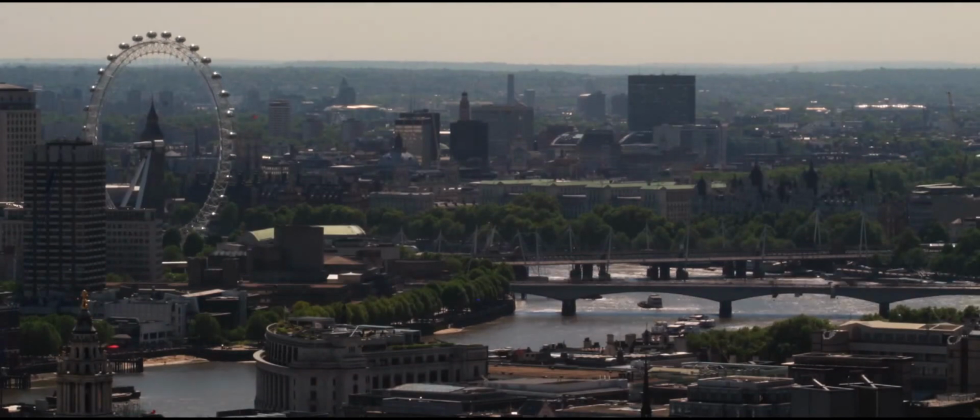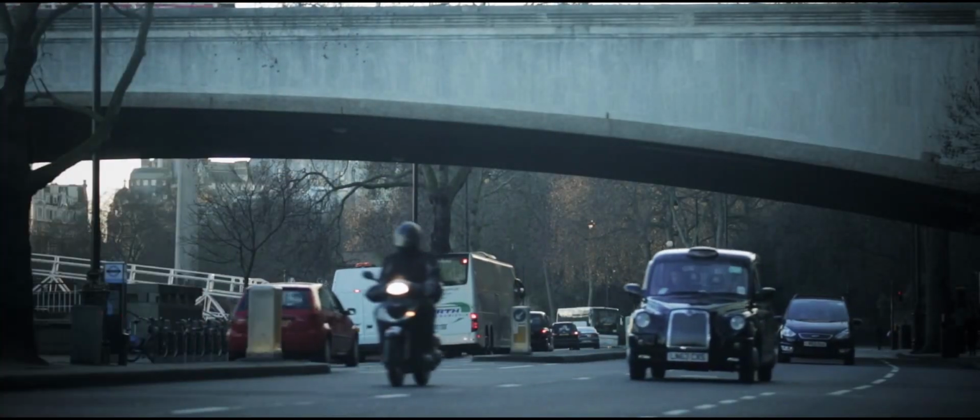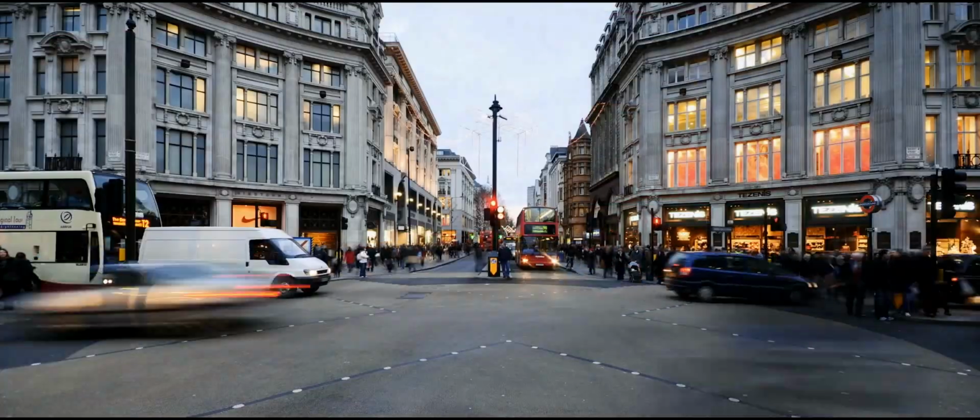Westminster, being at the heart of London, has over 500,000 vehicles coming into the city every single day. A third of vehicles spend around 15 minutes driving around looking for a parking space. And our challenge, therefore, is to try and manage those vehicles coming in, finding somewhere for them to park.